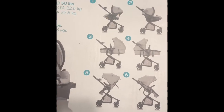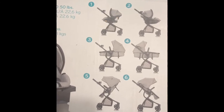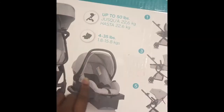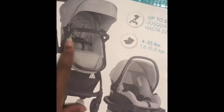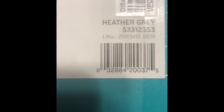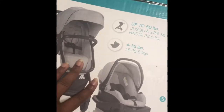I got this set for $199.99 at Walmart. It was on sale. I think it's regularly priced at like $249.99. There's really good reviews on it. You'll notice a theme. She's Heather Gray. That's been the theme of what my baby has been getting: gray items, everything.